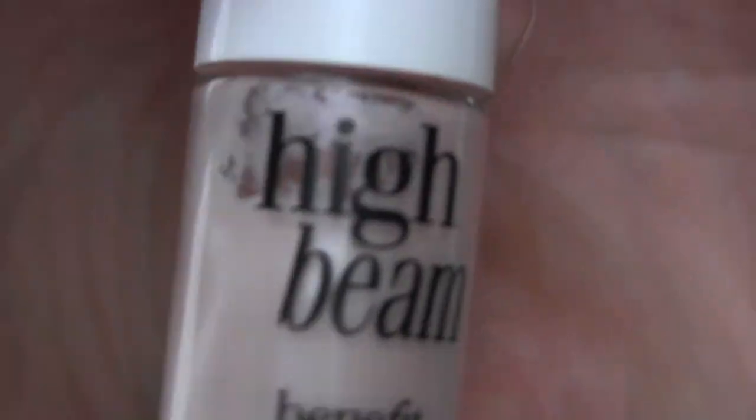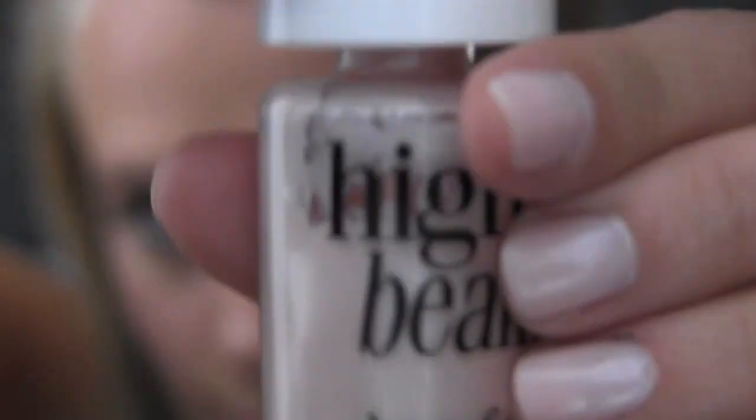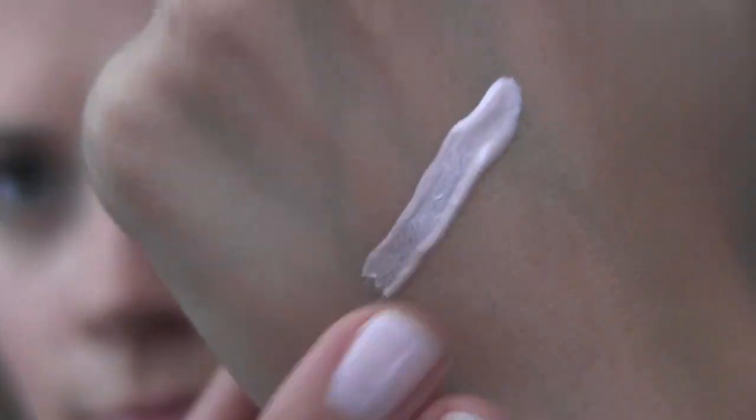So now I'm going to move on to my highlighters, and the first one I have is Benefit's High Beam. I love this stuff. I really want to try Moonbeam, so if you guys have tried Moonbeam, or is it Sunbeam? I don't know what it is. Let me know in the comments below because I really want to try it. But this is a cool toned pink one. I got this in a kit, and I was like, oh, I don't think I like cool tones. I'm more of a goldy kind of color. But this is so, so pretty for the summer. I absolutely love it.